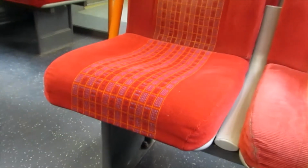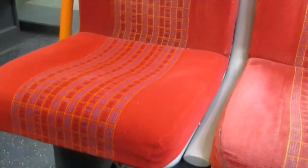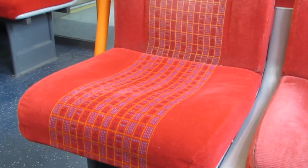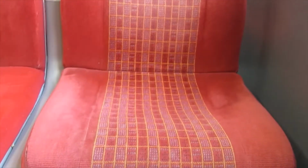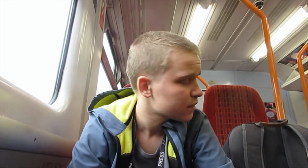So, I don't even see that, but the seat base is a brighter red than the seat back. Okay. That's what it's supposed to be, like a dull red, but you know, it's bright red. Interesting.